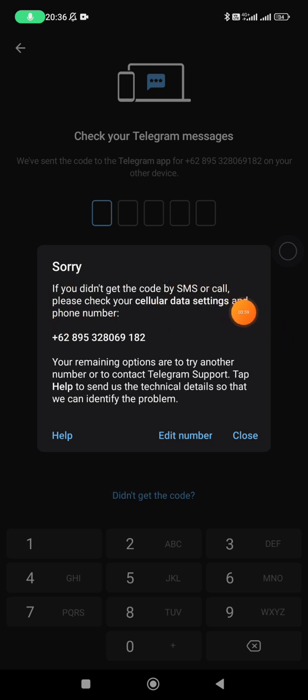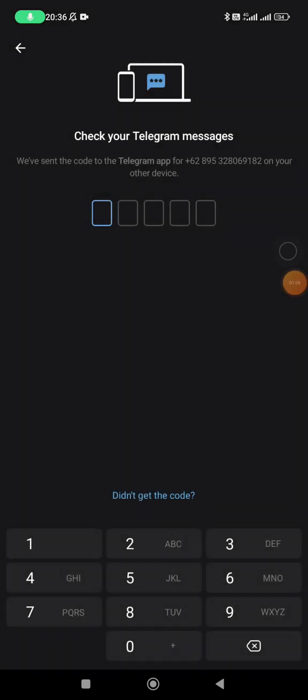If you didn't do this, you can click help, and I think when you click help here, the admin will assist you to recover or regain your number on the Telegram app. So the thing is, someone already scammed your number, or someone already claimed your number on Telegram. Unfortunately, I don't have the solution for this problem.